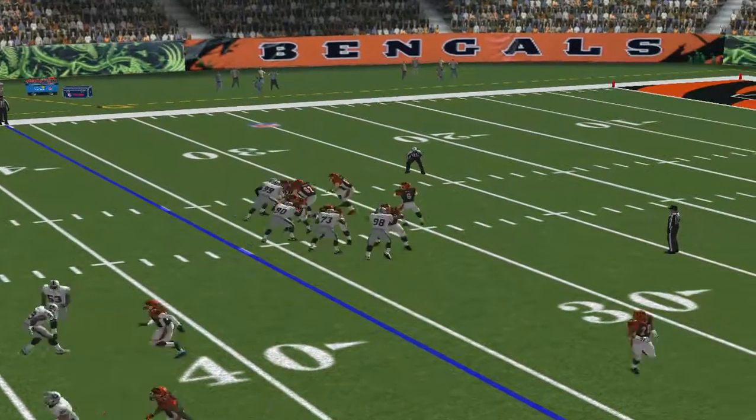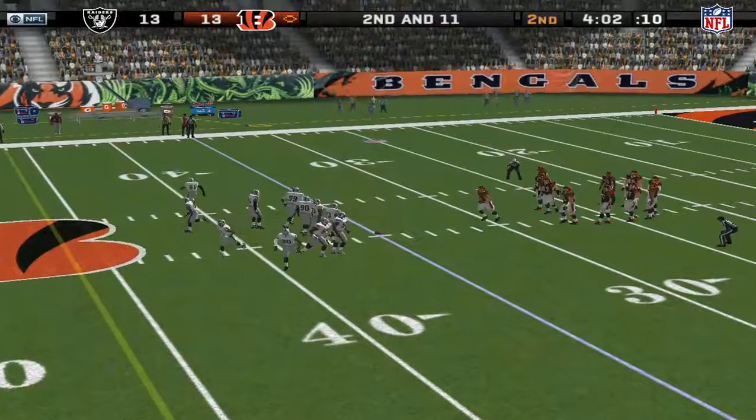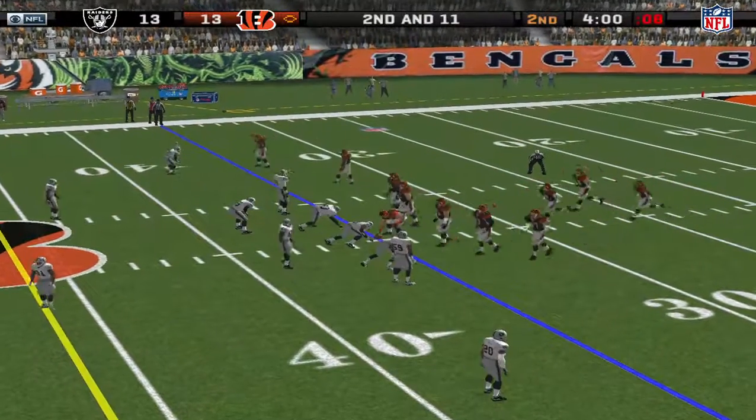The Raiders come out in a 4-3. Under pressure with the pass, brings it out to his running back. Number 28 makes the reception. A loss of 2 on the play. Second down and long to go.